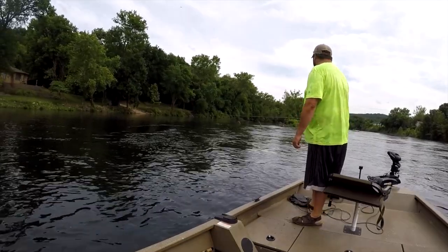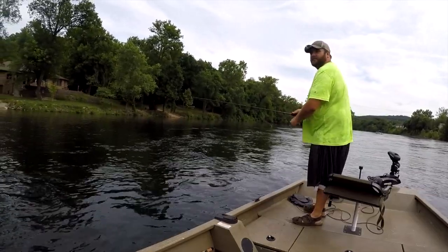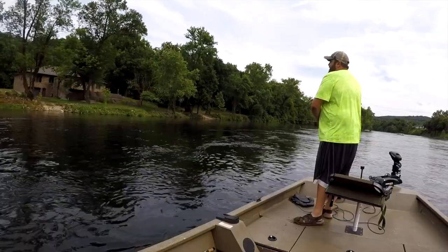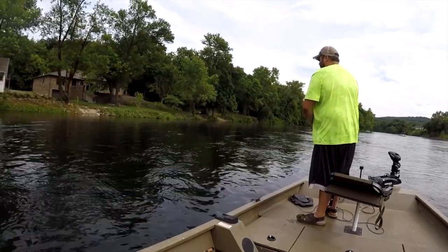Somewhat busy today, a little bit busier than yesterday. We sent all the pontoon boats out so far, a few times, some of them. And for a Tuesday, I've seen a lot of boat traffic today. So even on a Tuesday, the lake is still hopping.